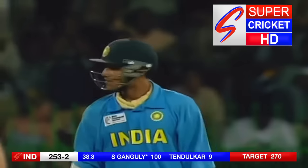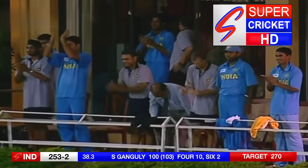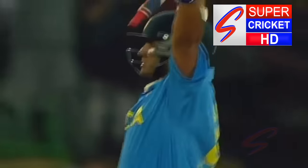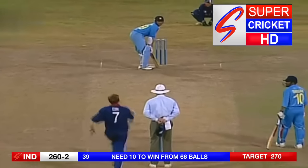That's six. That's a monster hit. And what a way to bring up this 100 in one-day internationals. Ten fours, two sixes or so for Ganguly. Well, his only partner's already made 100 today. An acceleration towards the end and this shot to bring it up. And again, he gets a boundary this time. I think we get to hand. That is huge. What a hit.